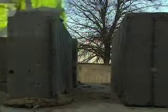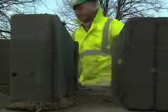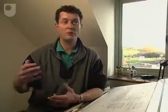The difference is really the thought process that we've used to filter each design decision through, which is basically looking at the environmental impact of the materials, the environmental impact of the actual design of the buildings themselves, and how they work into the local community.